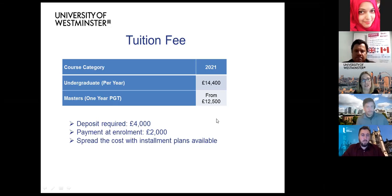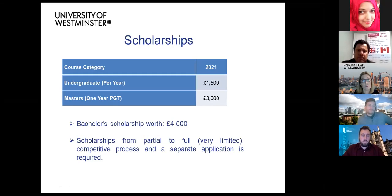And in terms of our scholarships, our scholarship scheme is a little bit different. The information here is really just a guide. Our scholarship scheme is a separate application, so you have to apply for a course and receive an offer, and then you can apply for a scholarship with us. We have a range of scholarships. They are just about to be announced for September 21 and will be updated, but generally they range from partial scholarships, which equate to about £2,000 or £3,000 off your fee, up to a very small number of tuition fee scholarships, and then a very, very small number of full scholarships, which cover everything.